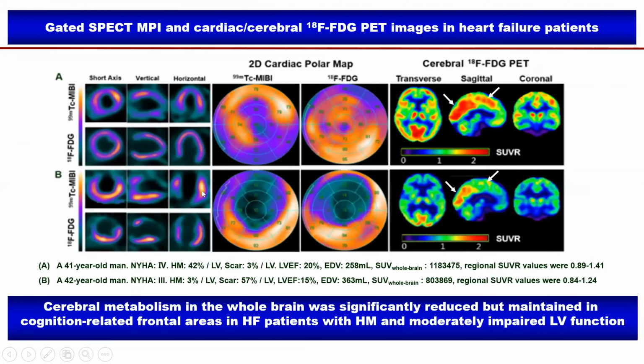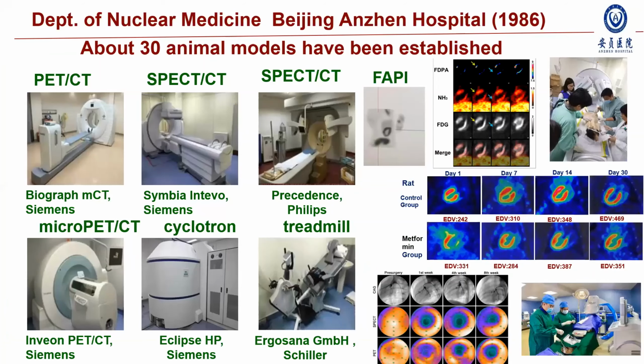Let's look at two cases. One case has a large amount of viable myocardium, ejection fraction 22%, and severe remodeling, and the whole brain imaging looks good. But another case, with ejection fraction 50% and a large myocardial scar, had significantly decreased metabolism. So brain metabolism in the whole brain was significantly reduced, but maintained in cognition-related frontal areas in heart failure patients. It's just a primary study. We are still continuing to analyze data and collect more patients.